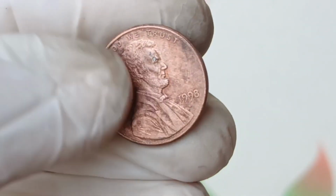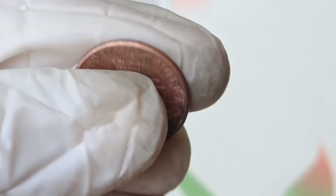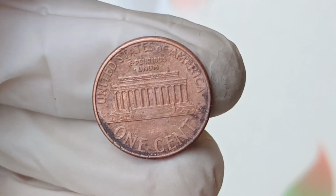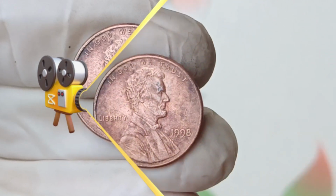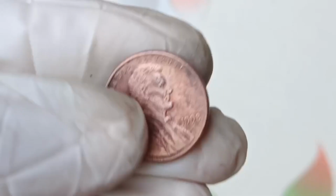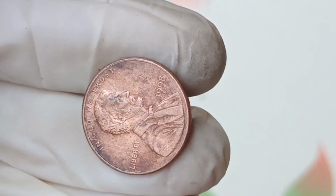How to find a rare 1998 penny? Want to know if you have a valuable 1998 penny? Follow these steps. Check your loose change. Start by searching your pockets, piggy banks, and old coin jars. Use a digital scale. If your 1998 penny weighs 3.11 grams, you might have a rare copper planchet error.